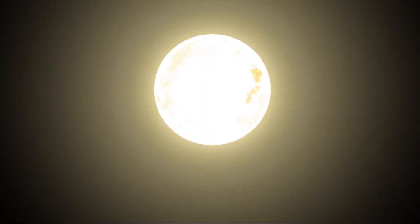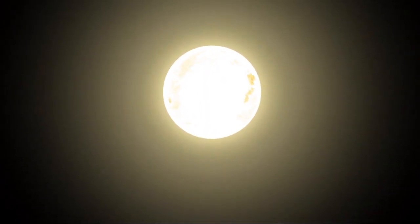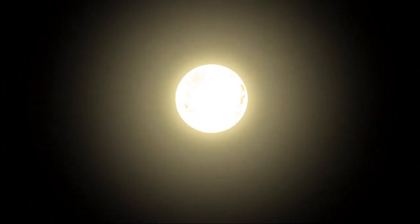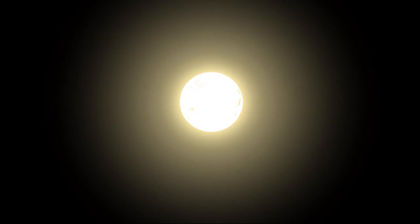Its fusion furnace converts more than 4 million tons of hydrogen into helium every second. It's more than all the energy ever produced by mankind. On Earth, we see this energy as light and feel it as warmth.